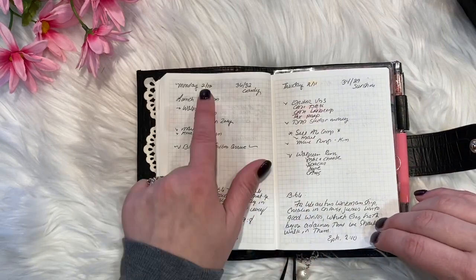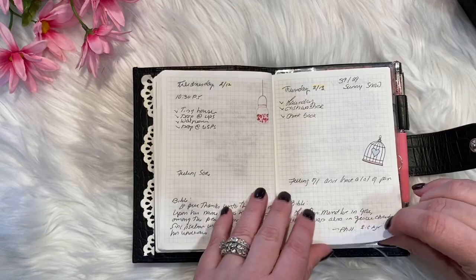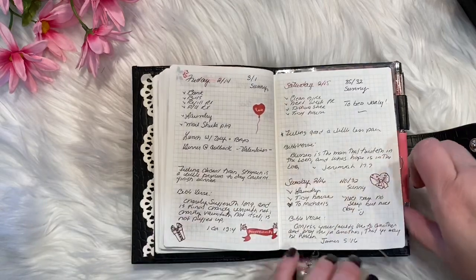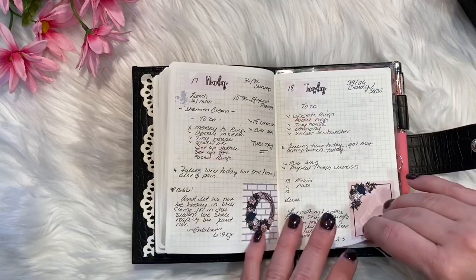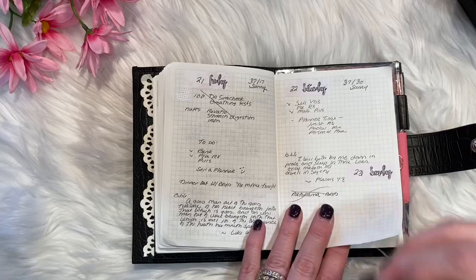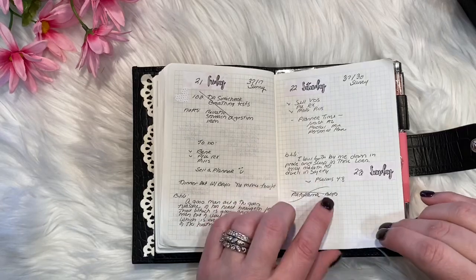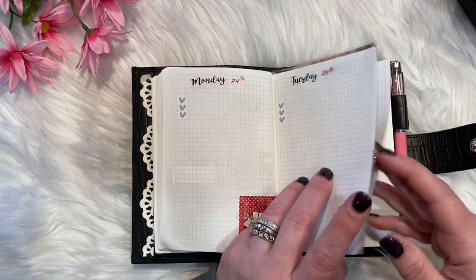So then this is the week of the 10th and 11th. The week of Valentine's week, I decorated a little bit. Again, my Bible verses are at the bottom. It just depends on how much for the day, what I write. And this is this week. This is today. And this is what I did for decorating for next week. So not a lot.